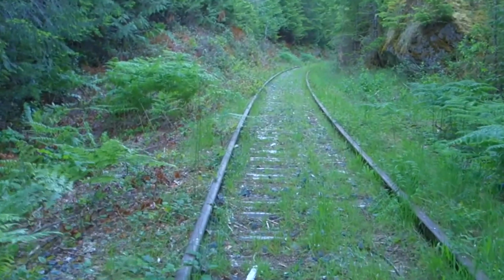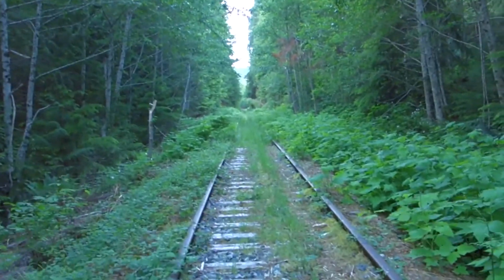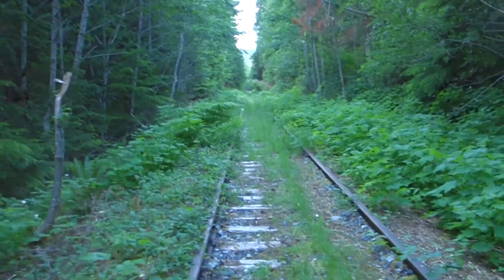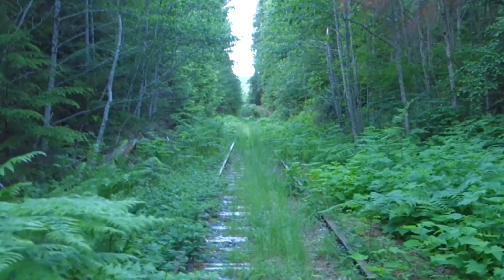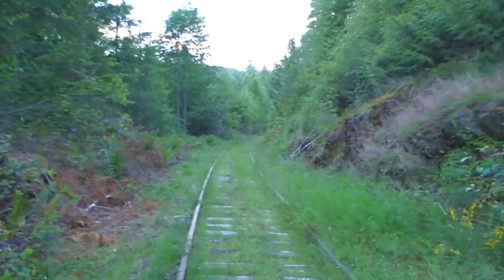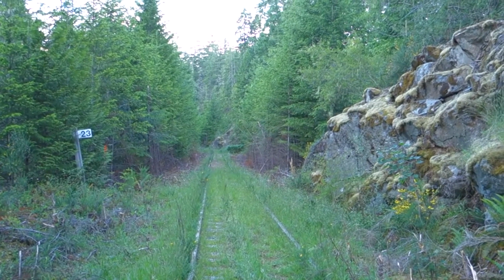Some spring growth of the green around here. Some grass and ferns. And up ahead there's more green growth or evidence. Walking through on summer solstice day means I'm going to see a whole lot of grass and ferns and leaves on the trees. Coming up to the mile 23 sign. Mile 23, looking west.